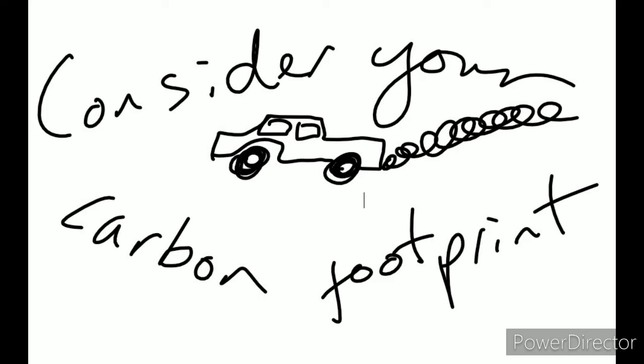Yep, Cornish public transport can be really awkward, but does your journey really necessitate a car? Your carbon emissions are going to have an impact on the marine environment, and this can cause things like warming and ocean acidification.